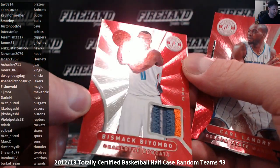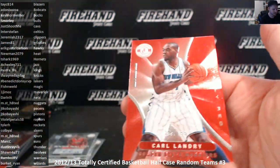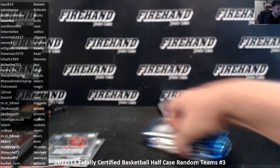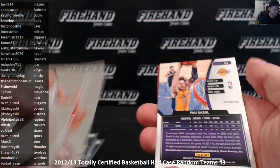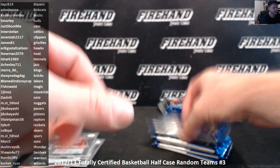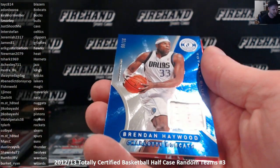Second patch for the Bobcats and a second rookie patch. 44-49. Carl Landry red. Landry is the Warriors. Box four. Pau Gasol for the Los Angeles Lakers, on the jersey. Bynum red. Blake Griffin to 299 the Clippers. And Brandon Haywood, numbered to 99 for the Bobcats.